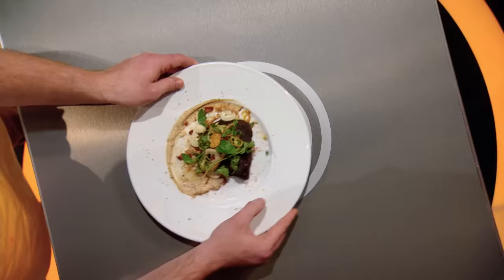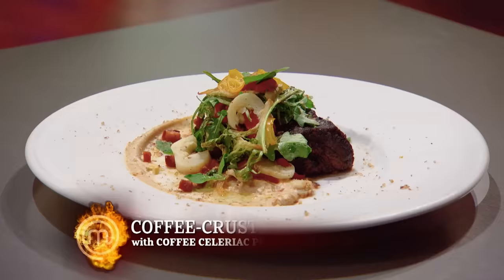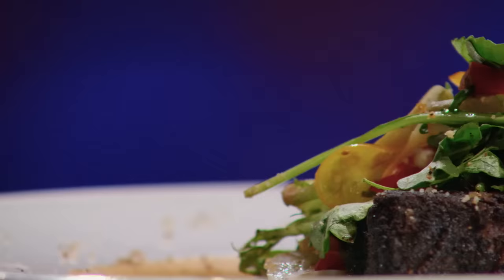I've got a coffee-crusted steak, pureed celeriac coffee, and a little condensed milk. Those flavors work so well together. The smoked Jerusalem artichoke, the seasoning on the beef. Competition has begun.